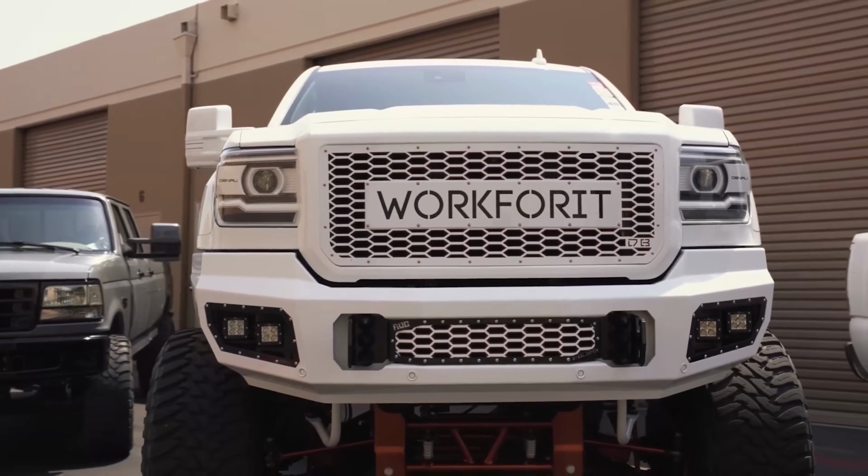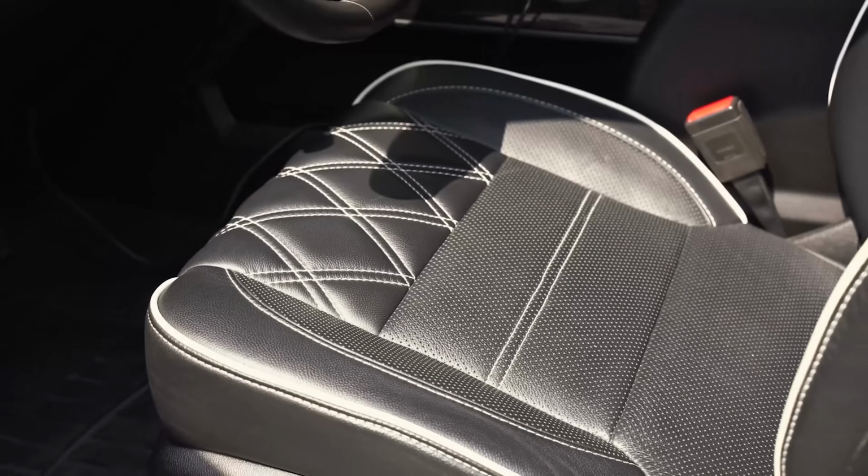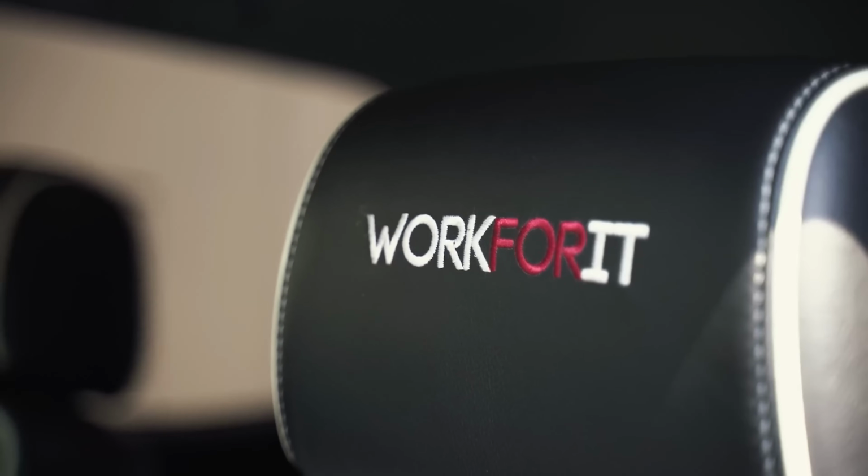I would drive the hell out of that thing. It looks absolutely amazing. It's got everything done to it that you'd want to have done to it. Custom interior, like, the thing's dope.